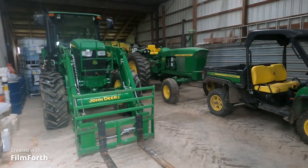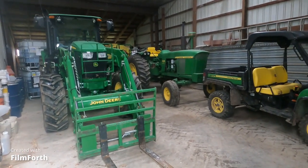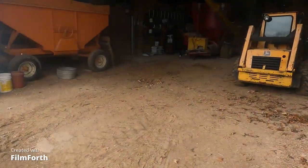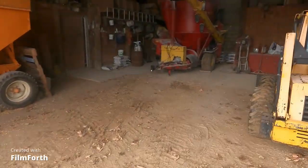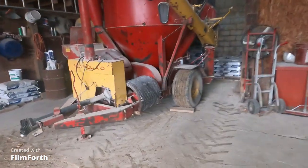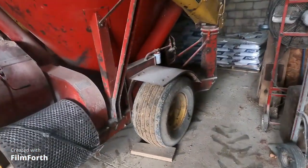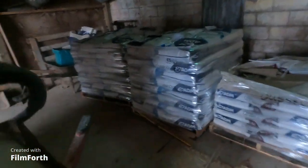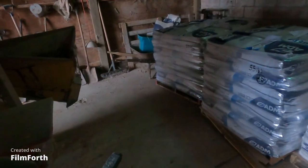Got everything put back in this building where it belongs. Got everything all put away in this building. Got the feed supplements all behind the grinder. Didn't really get too carried away putting things in here because it don't need to be crammed back in here.